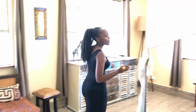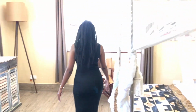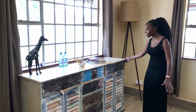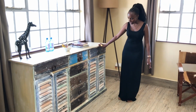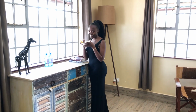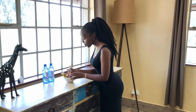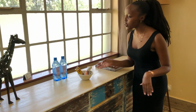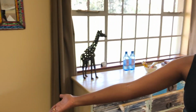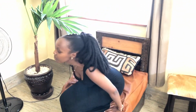You guys, look at this bed. Oh my God. And then, of course, you have an extra seat here. And this beauty, oh my God, I think this is my favorite thing out of everything. And of course, the snacks that I talked about in the other rooms. There's peanuts, there's chocolate, there's sweets and more sweets. You get water when you book the room. I like this. Okay, it's very cozy.